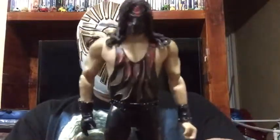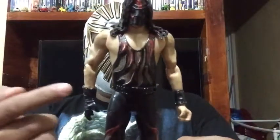This is Big Red Machine. During the Attitude Era, when Kane debuted, he had a red suit that covered his whole body, but he was doing away with that, so this is Attitude Era Kane. I want to say before he actually got unmasked.